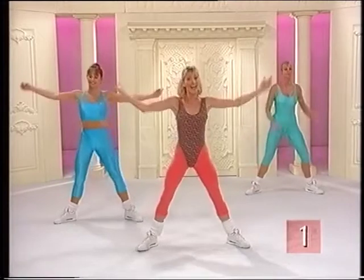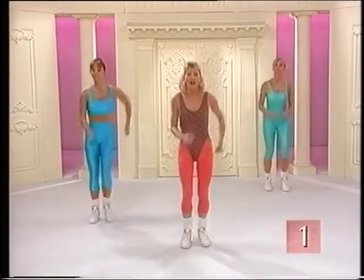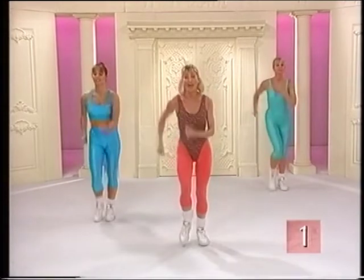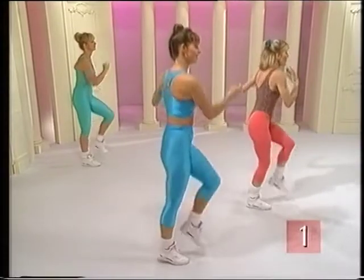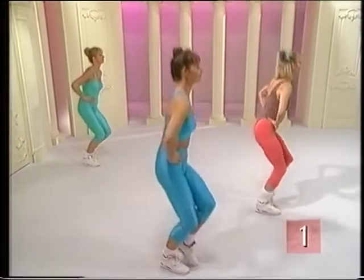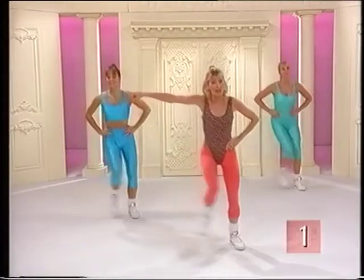March and tap in place. And tap. Good. March and tap. We're going to be using this step as a link step throughout the workout. Ready to step, touch, side to side. Bend the knees. Pull up. Four more. Double step, touch. Here we go.